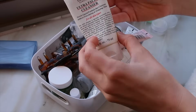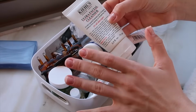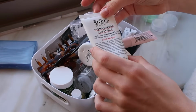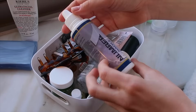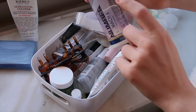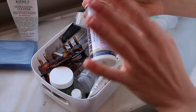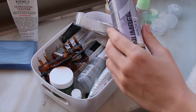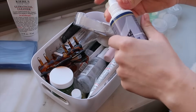Then we have this cleanser. It's almost empty, but I kept it for any travel that I have, because the current cleanser that I'm using is quite big and I don't want to bring a huge bottle of cleanser that I don't need for 2 weeks. This is contact solution. I'm not gonna bring the travel size because I go through these very fast. So this is only for 2 to 3 day trips, and I'm gonna bring the full size with me because I need it every single day and I don't want to run out last minute and then have to go and buy it over there when it's inconvenient.